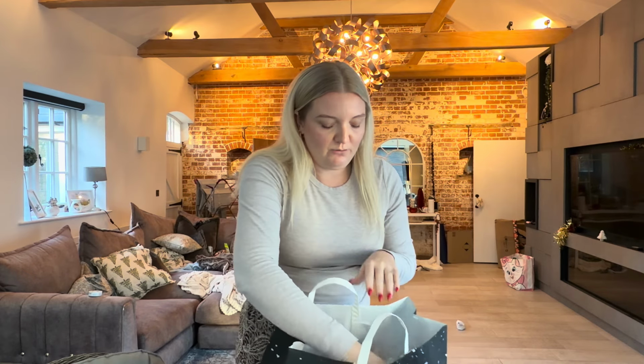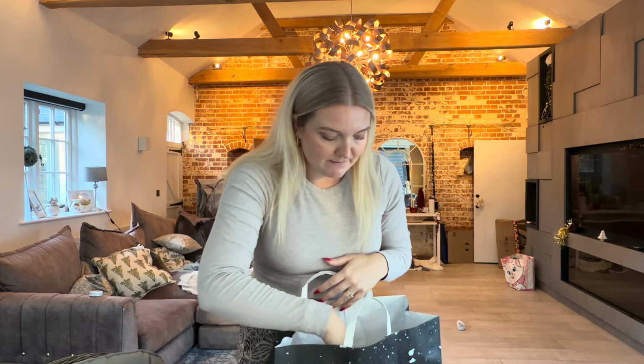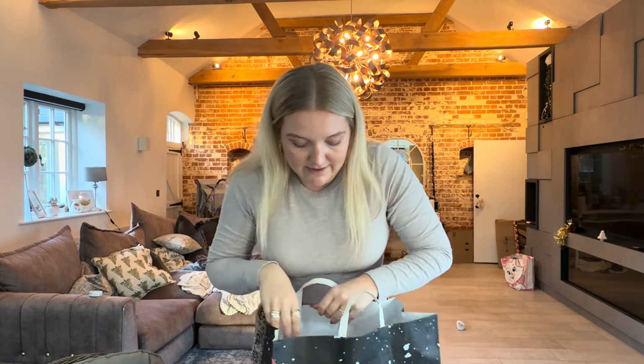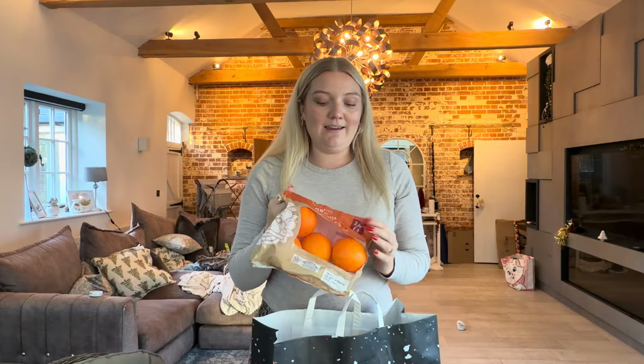And then in M&S, I'll just quickly go through this. I literally barely got anything. I just picked up one of their Christmas magazines, a couple of bags of basil because we're doing a tide tonight. And then guys, if there's one thing that I put you onto this Christmas, let it be the oranges from M&S, specifically at the moment.